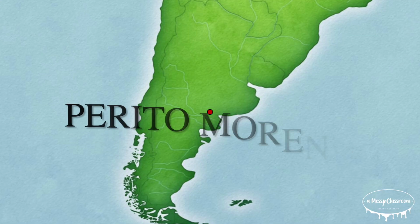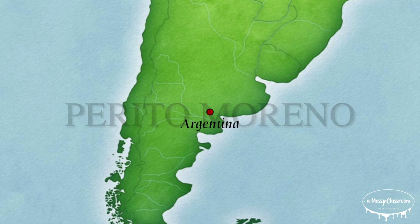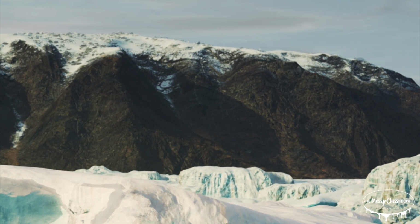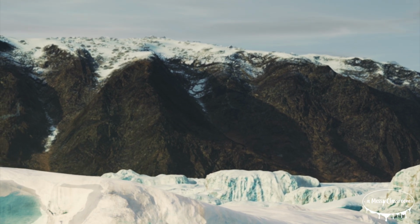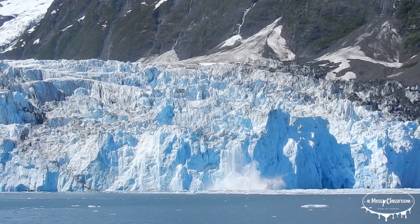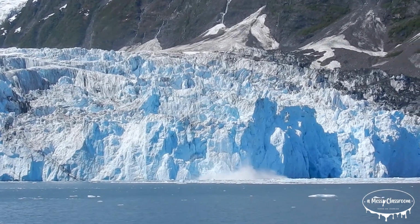One famous glacier I haven't mentioned yet is the Perito Moreno Glacier. It is located in Los Glaciares National Park. Why is it famous? It is one of the few stable glaciers in the world. It also has dramatic ice calving events. But what is ice calving?